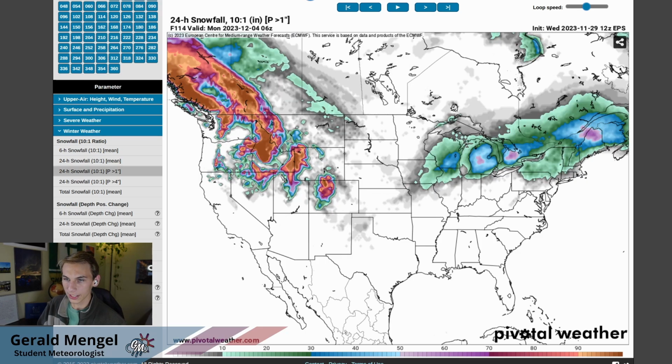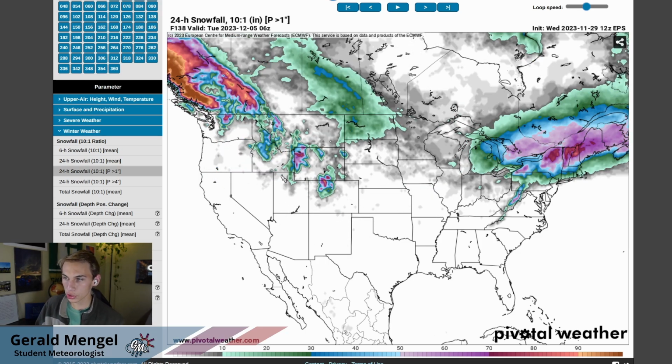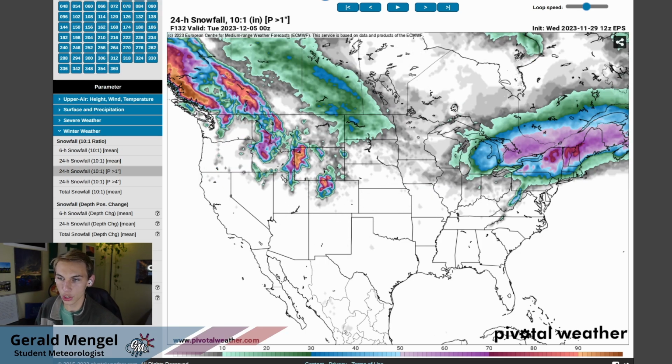So another way to look at that is with the ensemble members' chance of seeing at least an inch of snowfall during this time period. So going into next Monday afternoon and Tuesday, our European ensemble member here, again, showing a pretty good area here with pretty high chances of seeing at least an inch of snowfall.